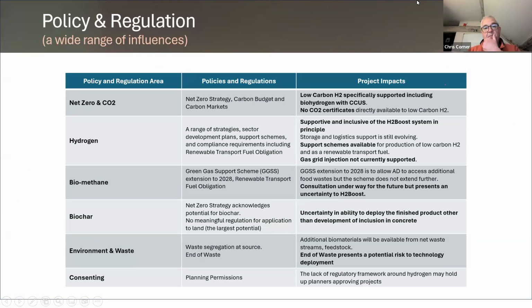Last slide. I'm not going to go through this in massive detail, but just want to point out that the policy and regulatory influences here are broad, starting with net zero. We've got a strategy, we've got carbon budgets, we've got carbon markets. David talked about the informal markets, because there is only an informal market for the biochar, but the formal markets are for those who are trying to reduce their emissions. Notwithstanding all of that, hydrogen and biohydrogen is very much supported, so we're in the right place.